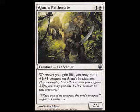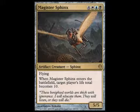A similar effect can happen with cards that set life total like this one. So we've got Magister Sphinx, that sets a player's life total to 10. That will set the team's life total to 10. Now, if the team's life total previously was only 5, then you actually set a life total to 10 by gaining 5 life. But the player who gains the life is the player whose life total was changed to 10. Do you follow that one? It's tricky. But gaining life means gaining life and not just happening to have your life total raised because of an effect.